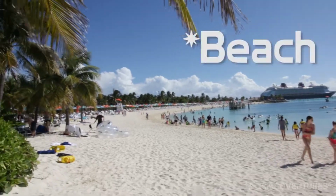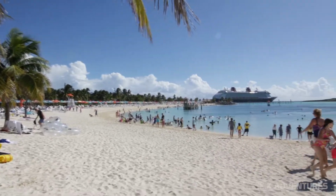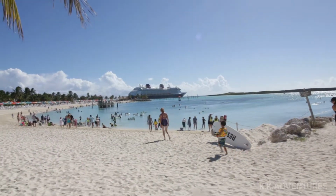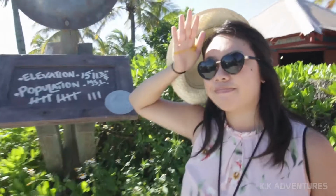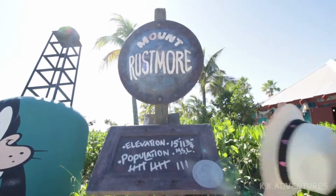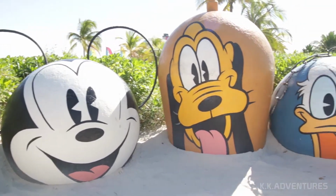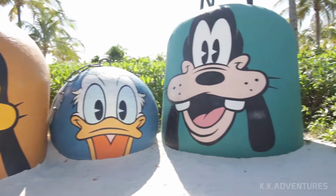This is the main family pool here at Castaway Cay. And there's our cruise ship right over there. So you've been to Mount Rushmore in South Dakota. Now we've been to Mount Rushmore here at Castaway Cay. Look, it has Goofy, Donald, Pluto, and Mickey.